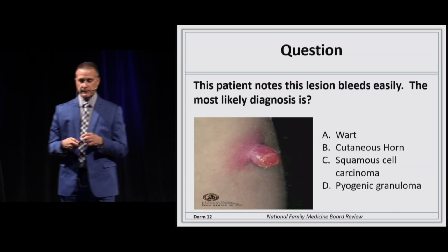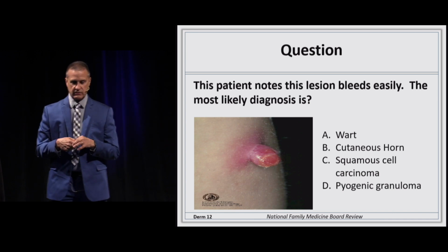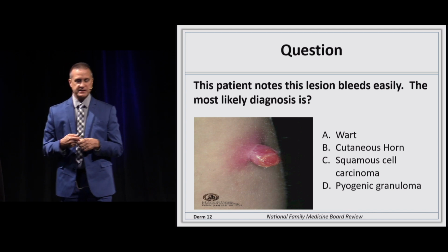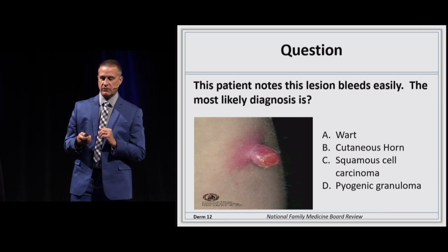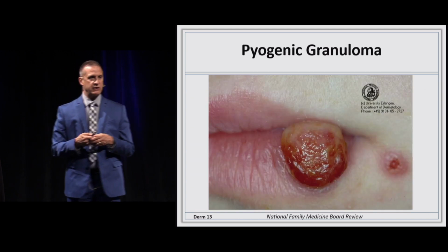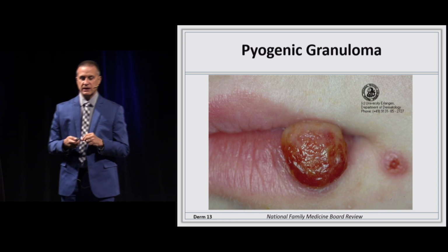So this patient tells you they have this lesion that kind of looks a little erupted, red, and you touch it and it bleeds just like that. This is a wart, cutaneous horn, squamous cell, or pyogenic granuloma. Pyogenic granuloma. And this is also a pyogenic granuloma. You see this vascular kind of yellowish lesion.